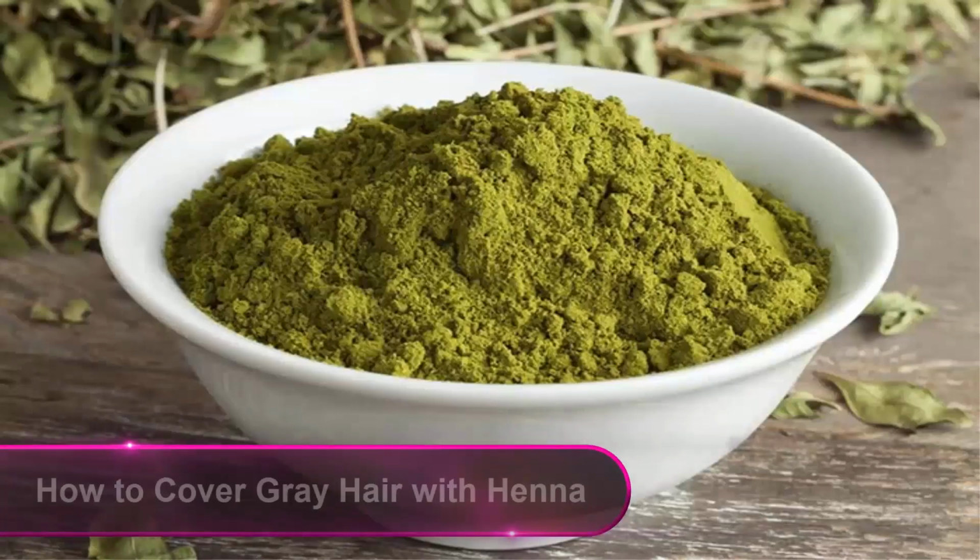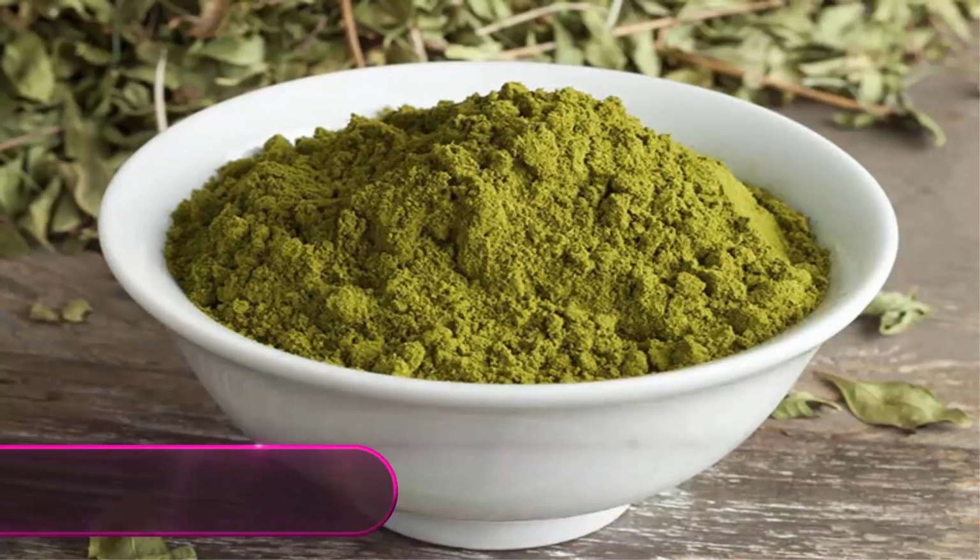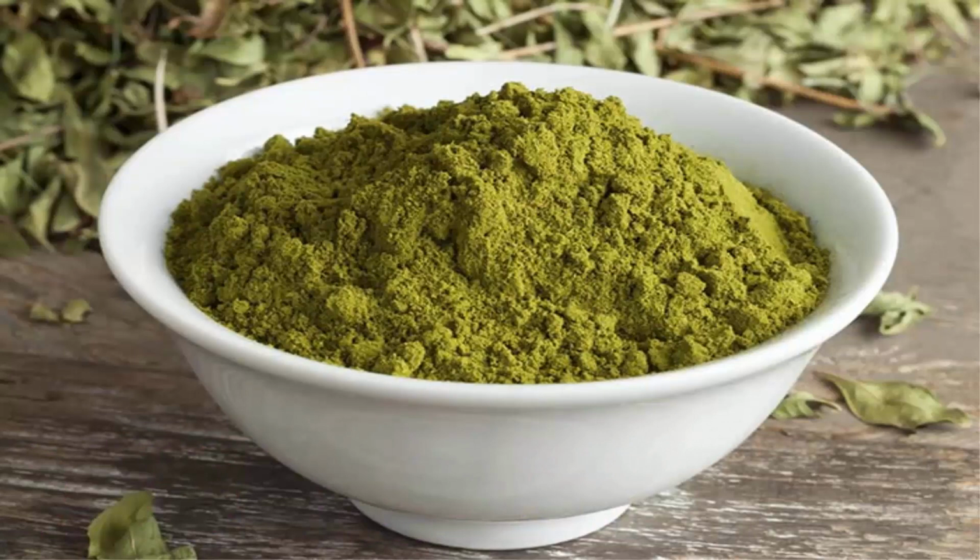1. How to cover gray hair with henna. Henna is naturally made from the leaves of the Lawsonia plant. It can be safely used at home without damaging, drying, or chemically changing the structure of hair. It also binds keratin to your hair, making it strong and reducing breakage. It comes in a range of colors.